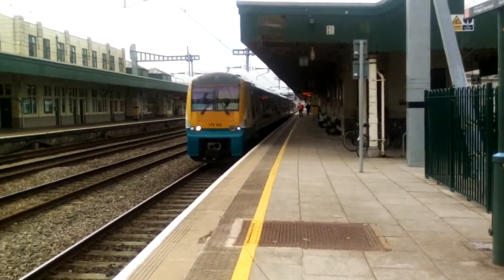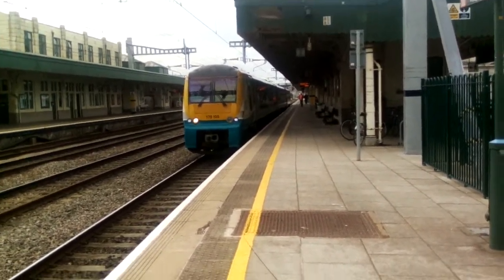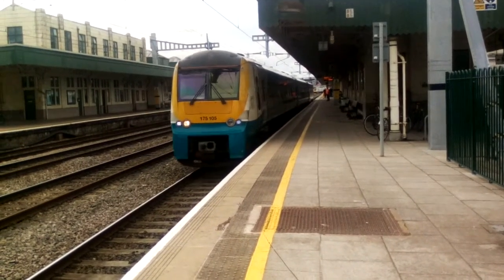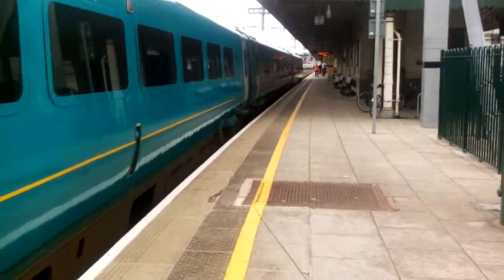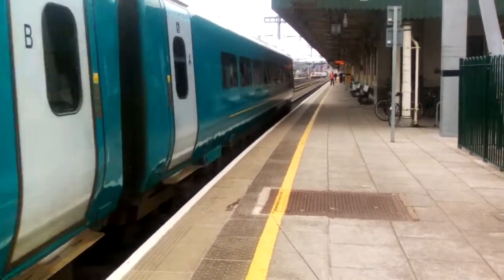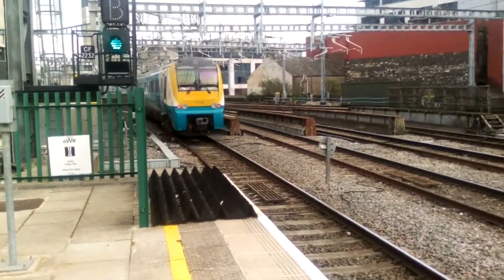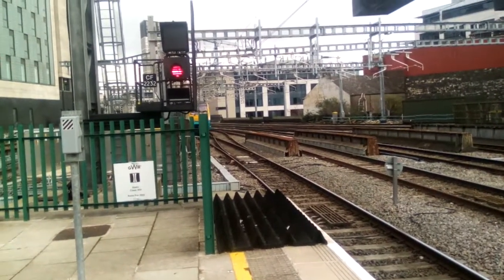Now about ready to depart is the 1405 Transport for Wales service to Manchester Piccadilly. This is 175105, the train we caught coming in earlier. For the tone. This will be my last train of today, maybe. Such a nice driver, very good to talk to actually. And there it goes.